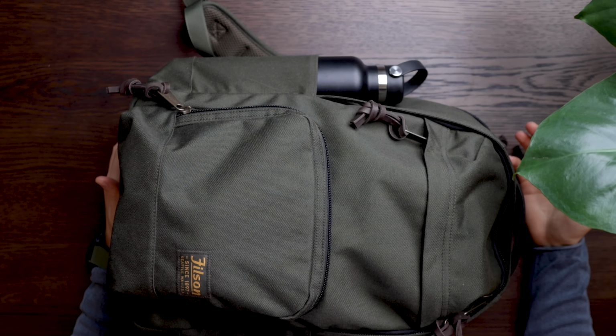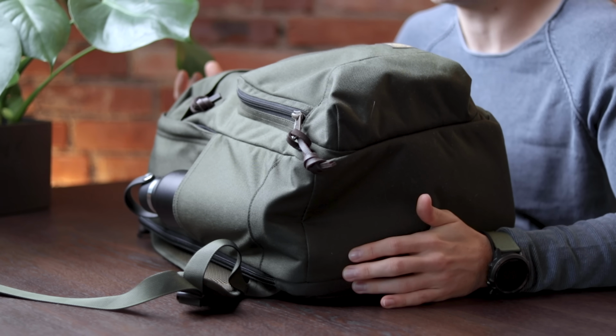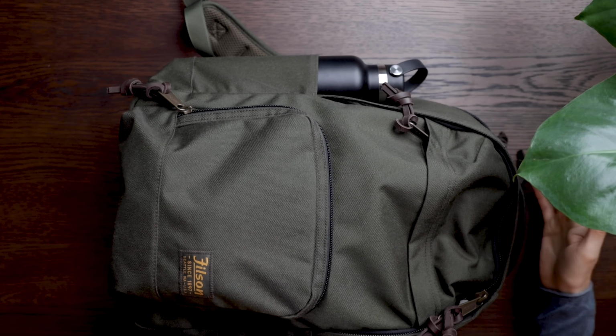The way that I chose this bag is that I wrote down all the requirements that I was looking for in a bag, like what am I actually going to fit into this bag, and then I used that list to figure out what type of bag I want and how many pockets I need and what type of pockets I need and what I need them for.